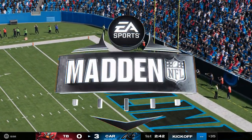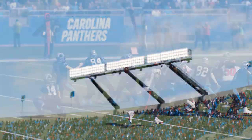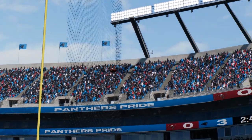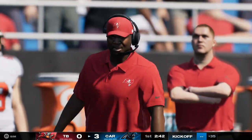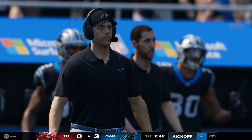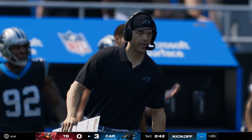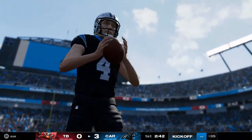Pinheiro's kick is good, and the Panthers take an early 3-0 lead. And I think this is going to end up being considered a successful drive, Mike. Obviously you would have loved to see them come down and convert and score a touchdown. But at the very least, they needed to come away with 3. They were able to do that and take a lead on that field goal.